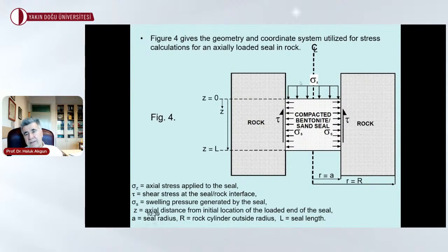For these, we have sigma z, which is the axial stress applied to the seal. For the coordinate system, z is equal to 0 at the top, loaded end of the plug, and z is equal to L at the bottom of the plug. When we have this axial load, we have some differential deformation of the plug. With that differential deformation, the stress is transferred to the interface through shear stresses. The inside radius of this system is a, and the outside radius is capital R.